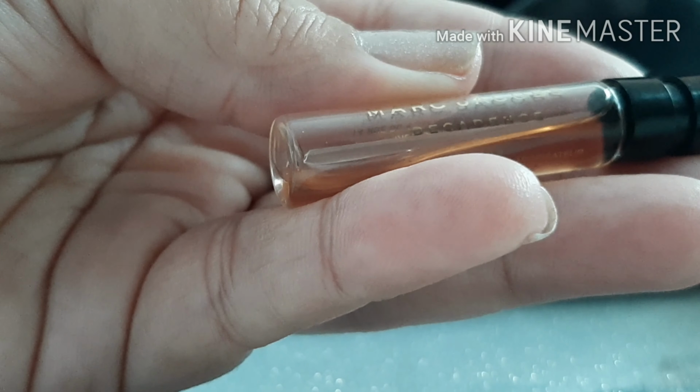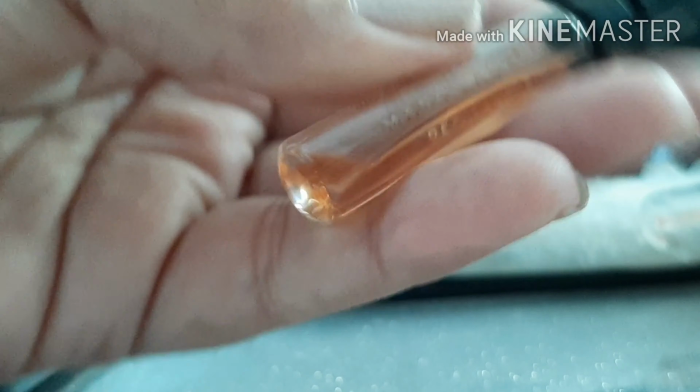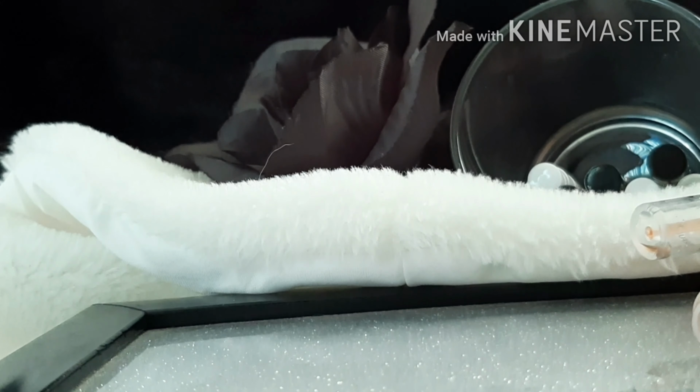Yeah, so this is probably my next buy. I'm gonna buy this one, and I also want the Divine Decadence as well. I want the whole range.